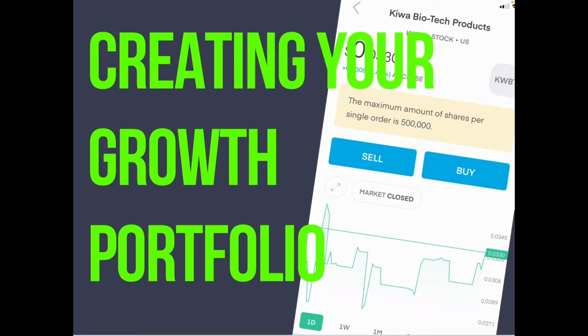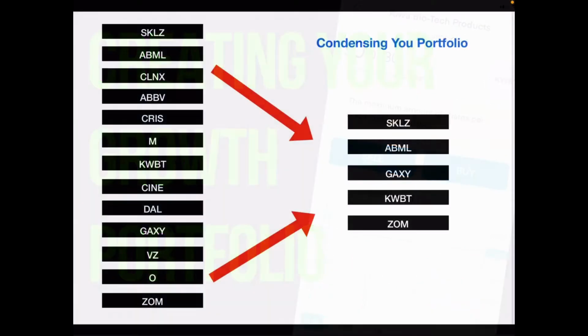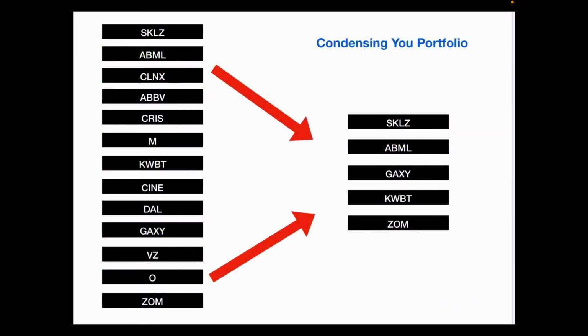When I first started, I just picked any stocks that I thought looked good, and I bought a small amount of around, I suppose, between 100 to 500 pounds worth of stocks. I think within the first 1 to 2 months, I had probably accumulated about 30 stocks. I was just too excited to buy them.